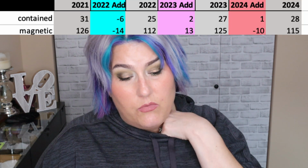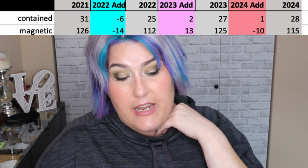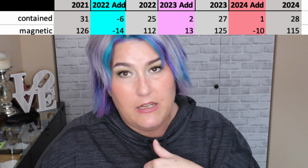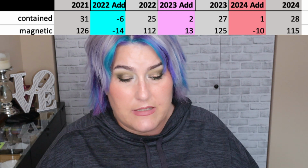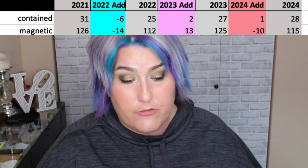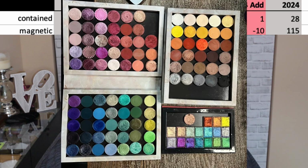And then for single shadows that I house in a magnetic palette, in 2021, when I started tracking, I had 126. At the beginning of the year, when we did our inventory, I had 125. This was -1 from when we first started tracking. And then I have 115. So this is down 10.